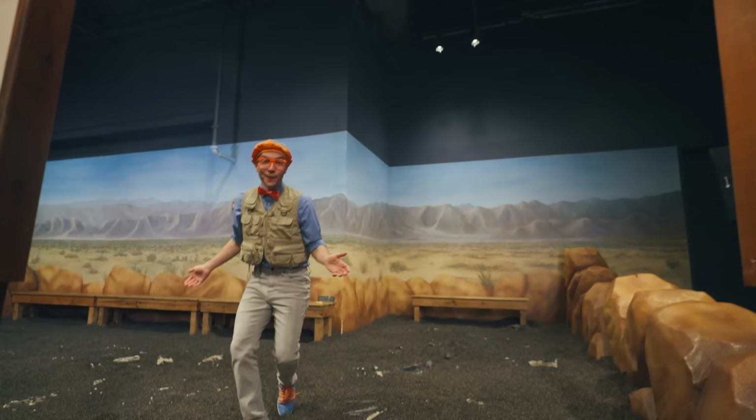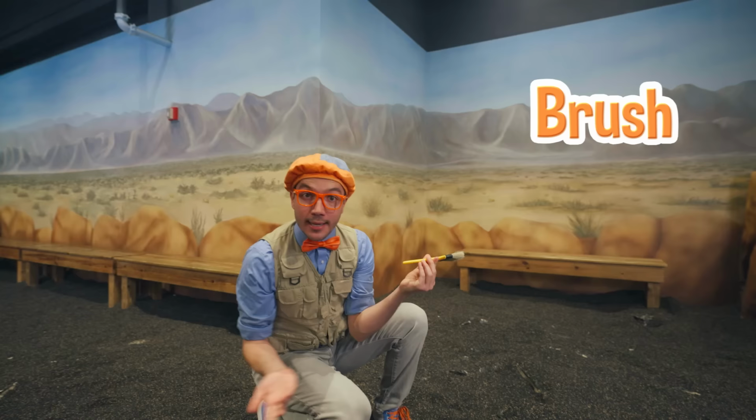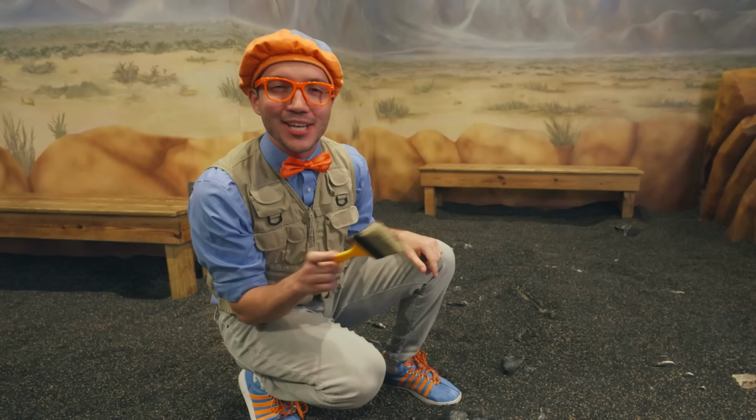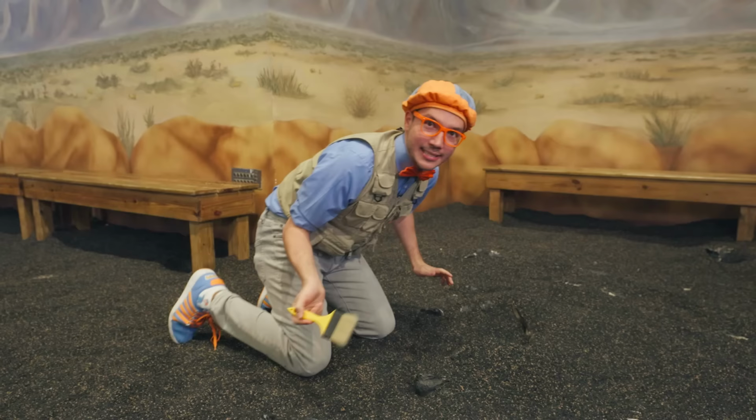Check it out! We're here at a dig site. Yeah, where we can dig up and discover fossils. Oh, and good thing I have my trusty brush. Yeah, when you're digging up fossils, you don't want to use a shovel or your hands. You want to use a brush so it's nice and gentle. Because breaking a fossil could mean losing precious information for a scientific discovery. Yeah, we basically don't want to break the fossils. Well, here we go. Ooh, let's see what we can find.